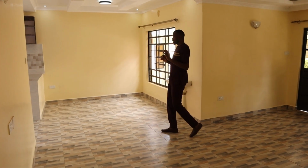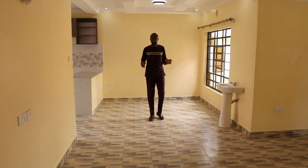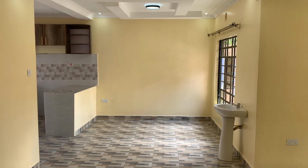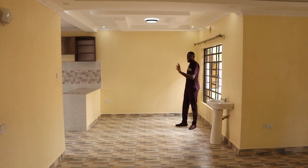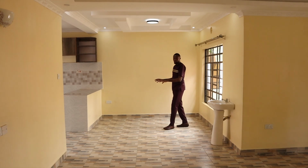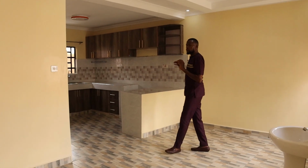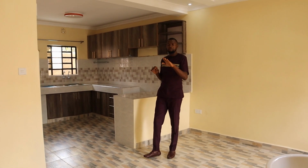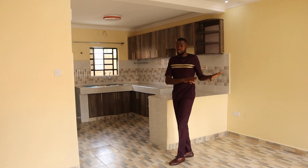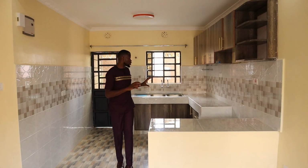The dining area is sufficient for a big family, and this one is big enough for a table set of 6 to 10 people. The dining area comes with a wash basin, a big window that will let in maximum lighting to the dining table, and an opening to the kitchen. This home adopts the open plan method. That's why you can see there is some laminar flow from the living area through the dining area to the kitchen. This kitchen comes with ceramic countertops all over.